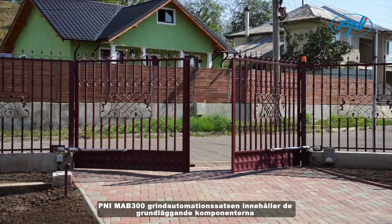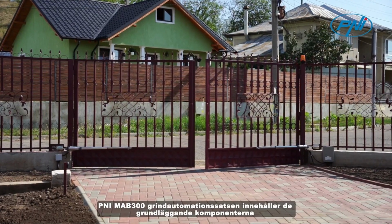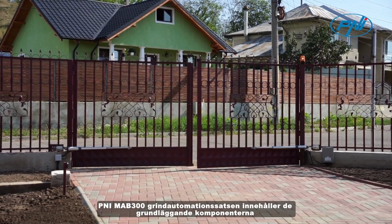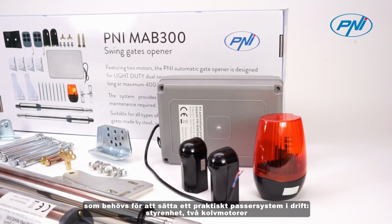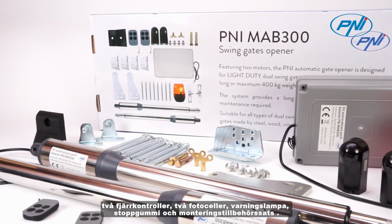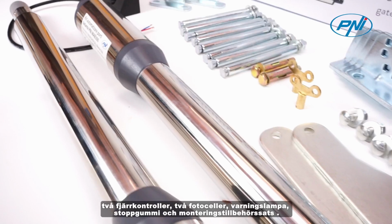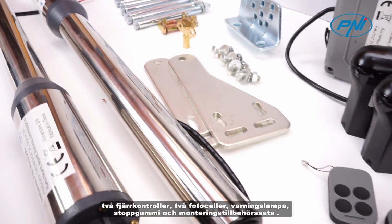The PNI MAB300 gate automation kit includes the basic components needed to put a practical access control system into operation: control unit, two piston motors with a maximum extension of 300 mm, two remote controls, two photocells, warning lamp, stop rubber, and mounting accessories kit.